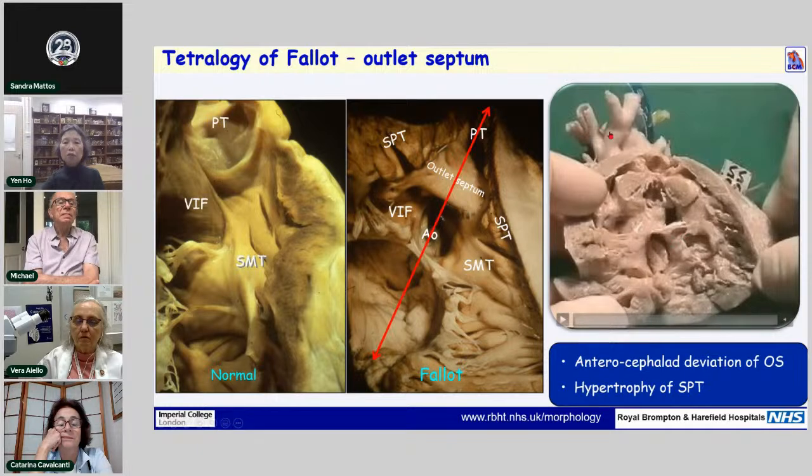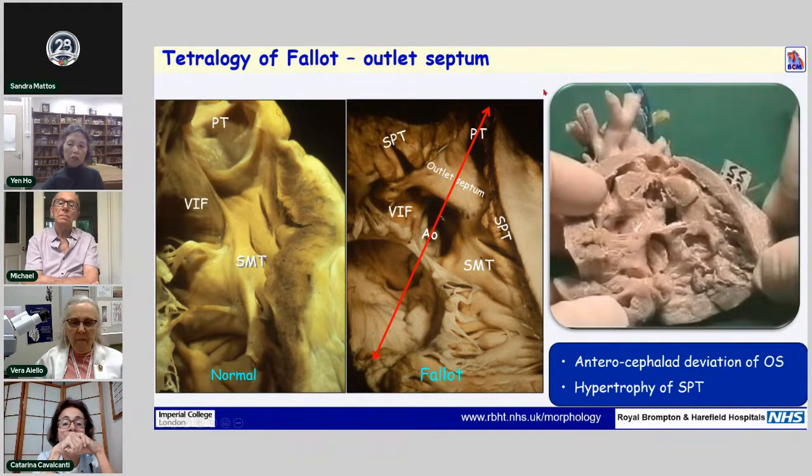And by the way, those of you who are sharp-eyed enough might have noticed this is a right aortic arch configuration. It's not a normal left aortic arch. So the arch goes to the right side of the trachea. It occurs in about 25% of Fallot's tetralogy.